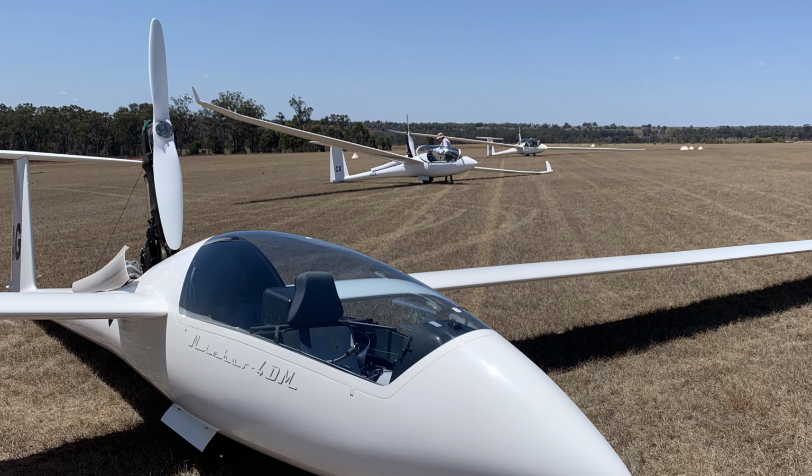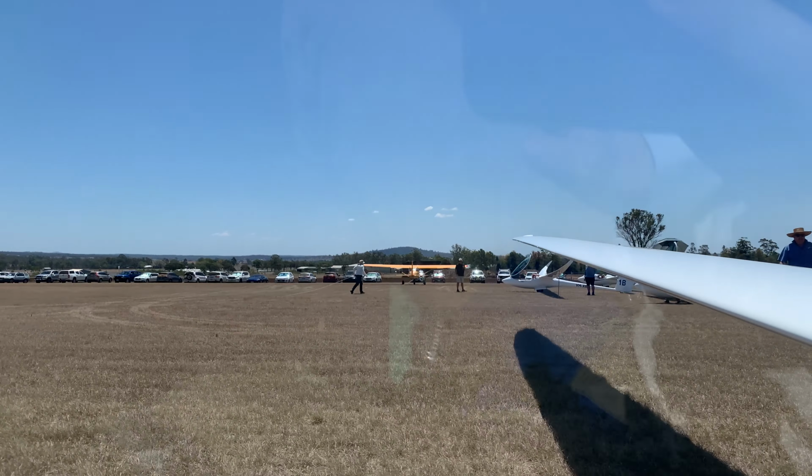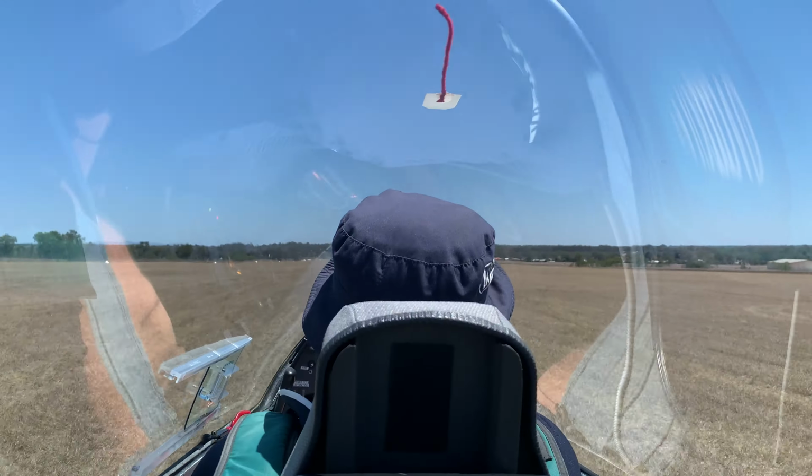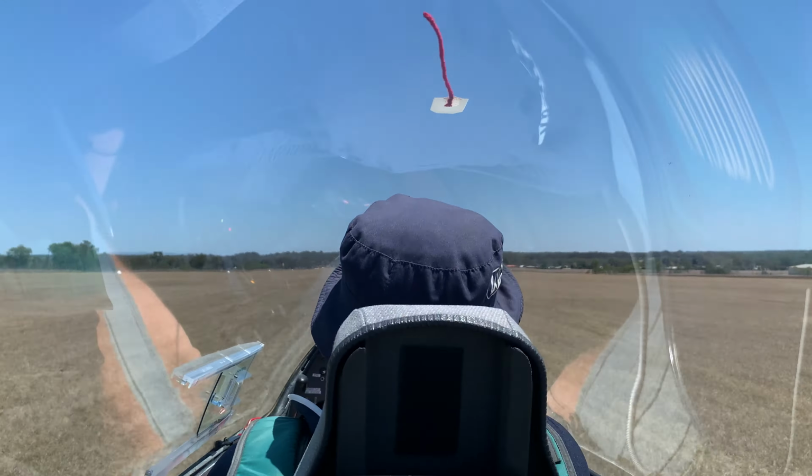I've now flown at Kingaroy a few times and I must say the competition atmosphere and the weather has yet to stop amazing me. Looking at some of these clips and forward to the flying season to come, I really hope that everyone has a lot of happy and safe landings.